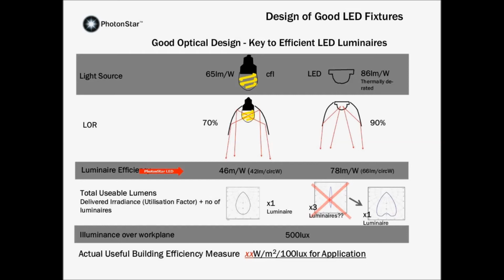So actually, the most useful measure for lighting is really watts per meter squared normalized to 100 lux. Clearly, if the application is 500 lux, then you normalize it to 100, because that gives you the ability to compare energy efficiency. So this is a key number, and obviously we'll be coming on to conversations about it at a later stage.